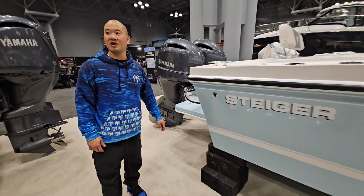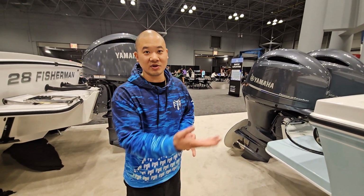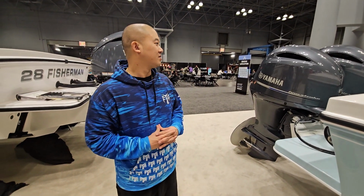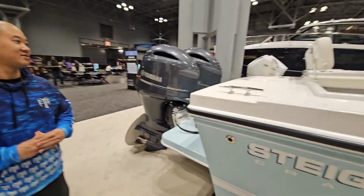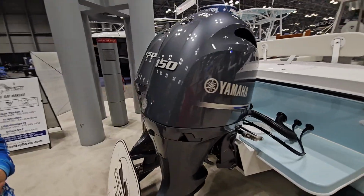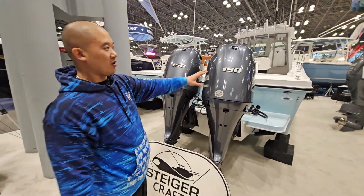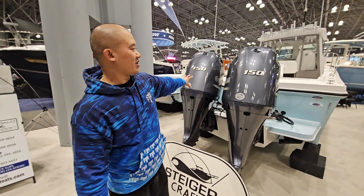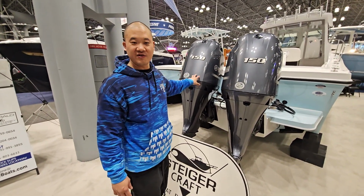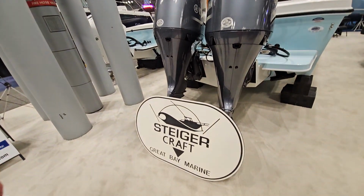So again, three great options depending on what size you want. Whether you want 21-foot, 23, or 25, you can choose. Now the difference, this one comes with a pair of 150s, so although that has a single 300, this one has two 150s. So if you're looking for dual outboards, this would be the model to look at.